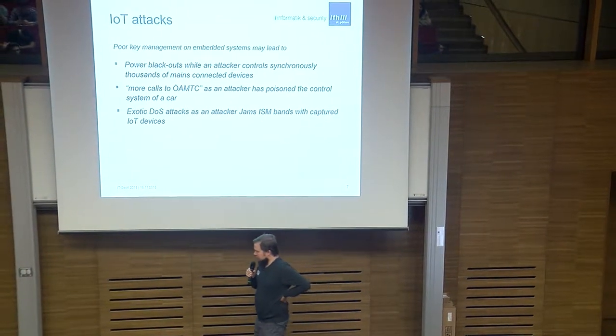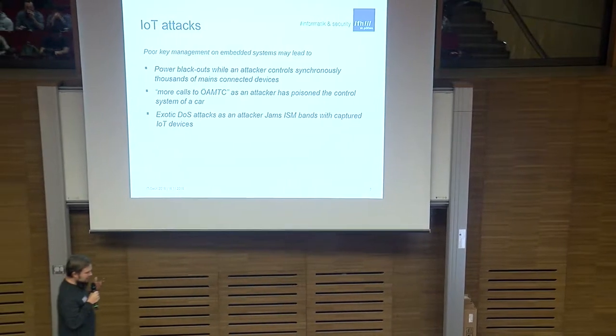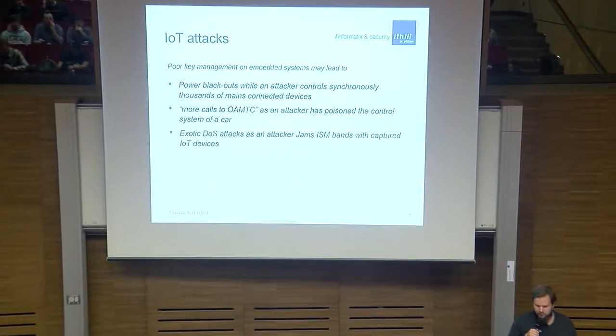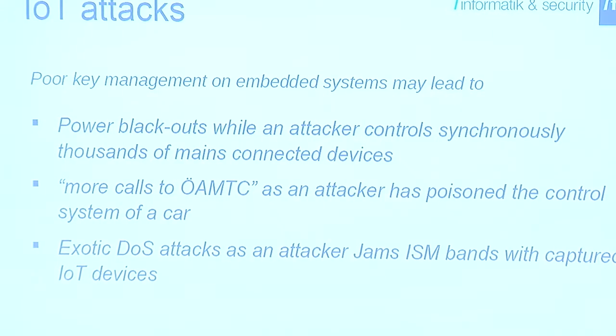Of course, we could argue that the reason is that there was no key management, or that the secret key management was not well done. Given that such scenarios would become more and more popular, or happen more often in the next years, there might be some implications, which are not just that the toaster spreads in 10 minutes instead of 3 minutes. But if an attacker gets control over hundreds of devices, then he could switch on and off mains connected devices, street lamps, who knows, and cause stress to the power network.